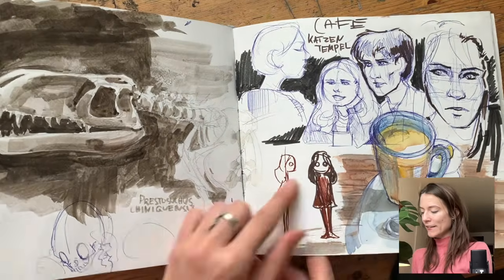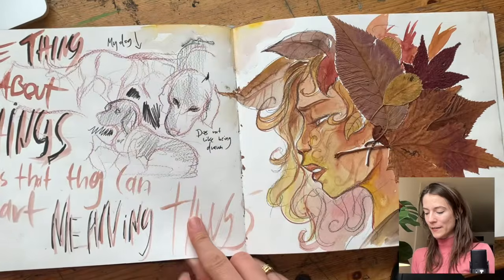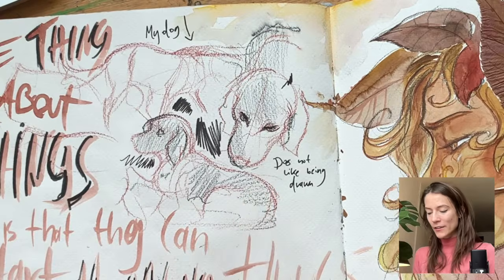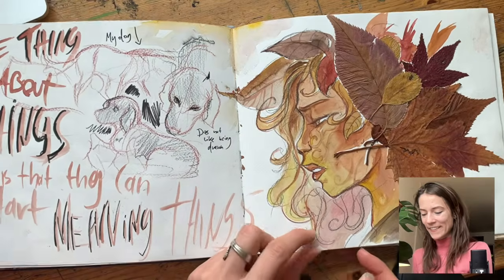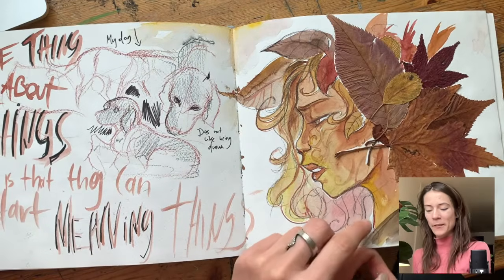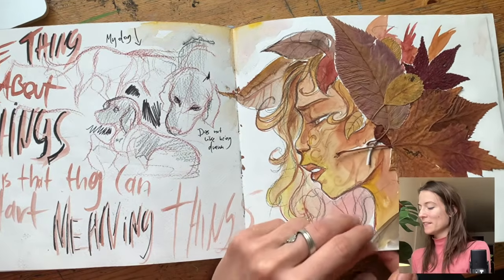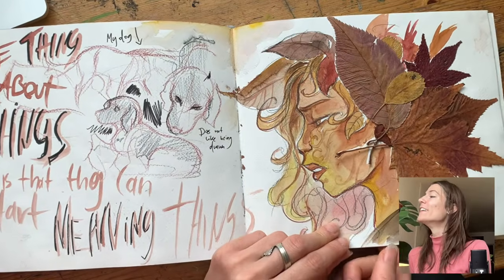Here's some cafe drawings, some drawings of my cup after going to the museum. Oh, drawings of our dog that passed away. That is cute. I forgot these are in here. And always little sketches of lyrics that I like, just because I was an angsty teenager around that time, and that gives me a sense of who I was back then.